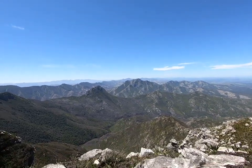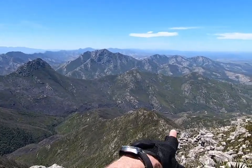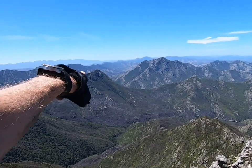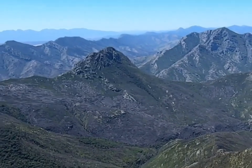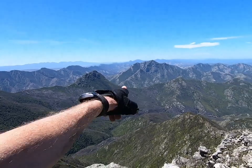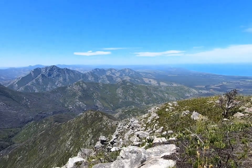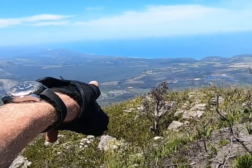And this is one of the best views I know of. Just looking out over the mountains, and there's the George Dam. There's a track running along that, just underneath that mountain over there. Going across the ridge, that's Tierkop. There's the hut. And then going down further down that ridge, dirt road.